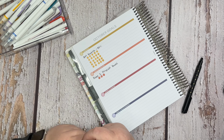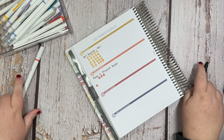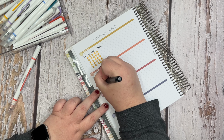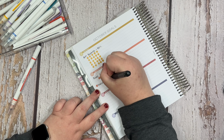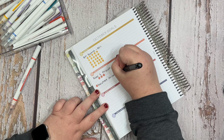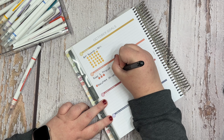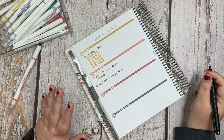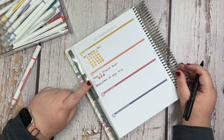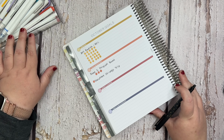And then the next one is I want to document my Chicago trip. And I decided to start with Chicago because that one, even though it was still for a week, I feel like it would be easier to document than my cruise. So I kind of want to start with this one first. So those are my fun and recreation goals.